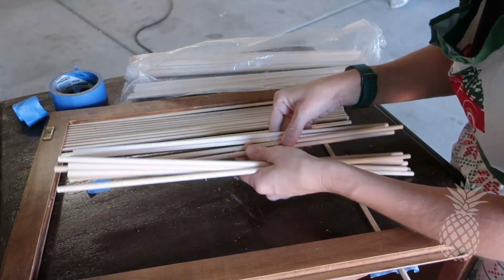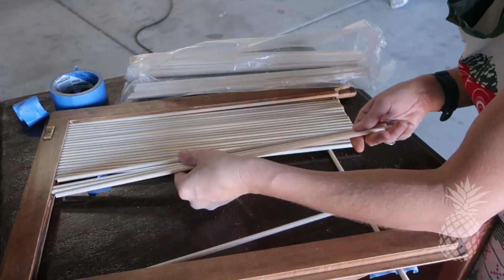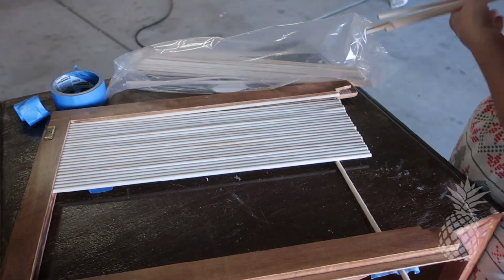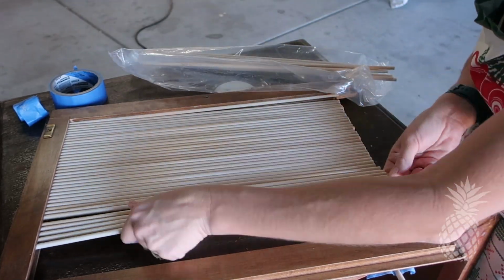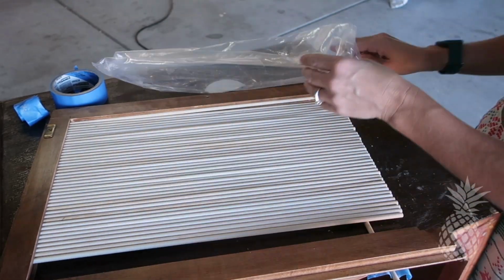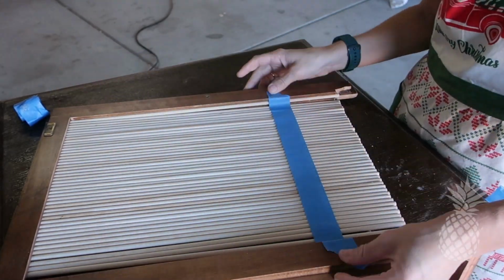In case you're wondering, we bought a pack of 100 dowels and used every single one of them, 50 for each door, and we still had a little bit of gappage in each door, so I wish I had bought a pack of 120 or 150. So instead, we had to get creative.